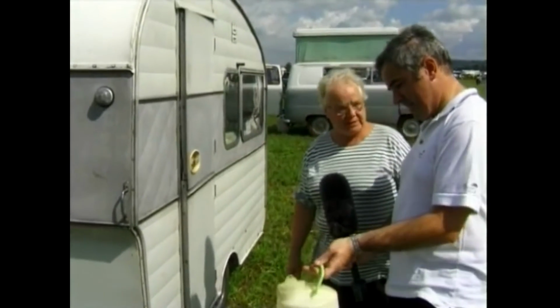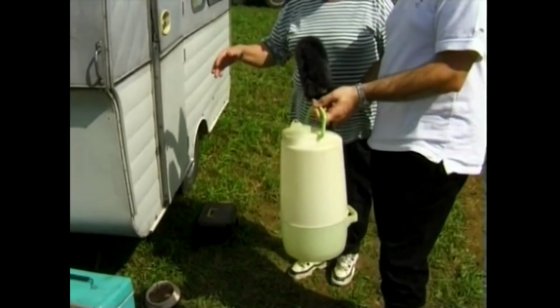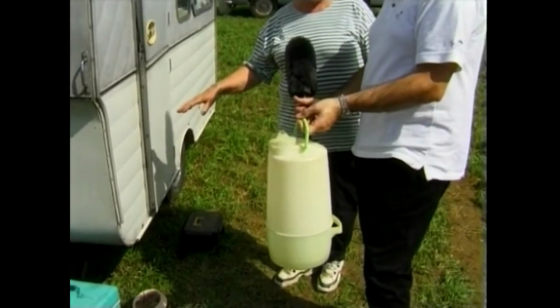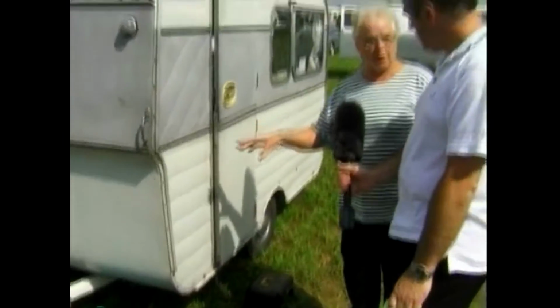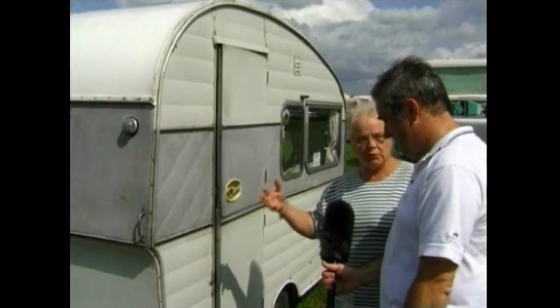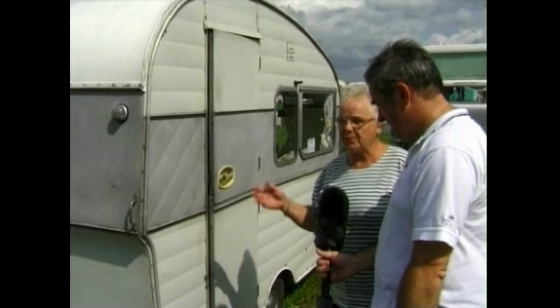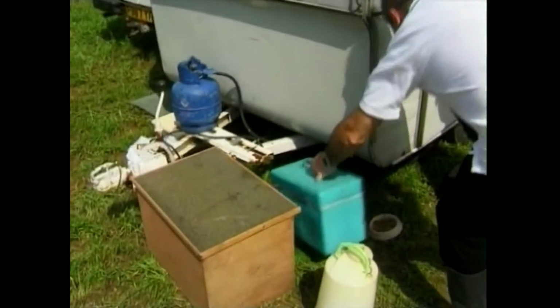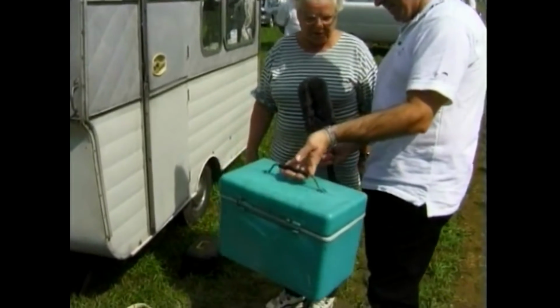Some of the other members in the Period and Classic Caravan Club have got them. For longer weekends, we use the old type meat safe outside, which is far, far better than any cooler box or fridge you could imagine. It keeps the food fresh. They don't do them nowadays, and it's a pity because they were the best things out. And this box here, a cool box as well? Yes, that's a 1960 cool box.